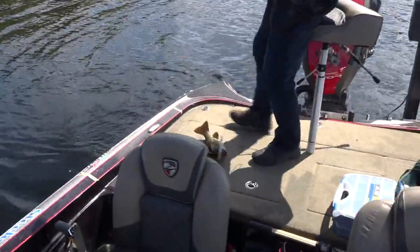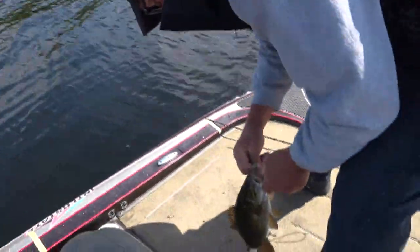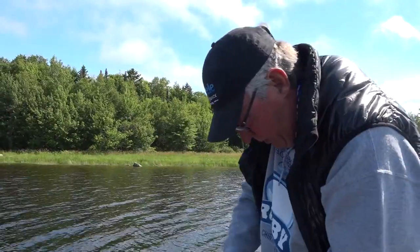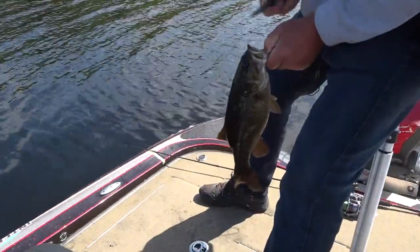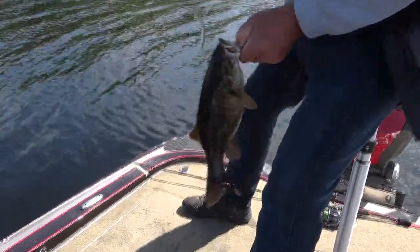Oh, that's not bad, Rick. No, he's a good fish. Barely got him. Here, hold him up and we'll get another picture. We've been neglecting pictures for the website. Oh yeah, that was good. Pop it out and put it back in again? Yeah, I did. Takes talent to do that. There we go.